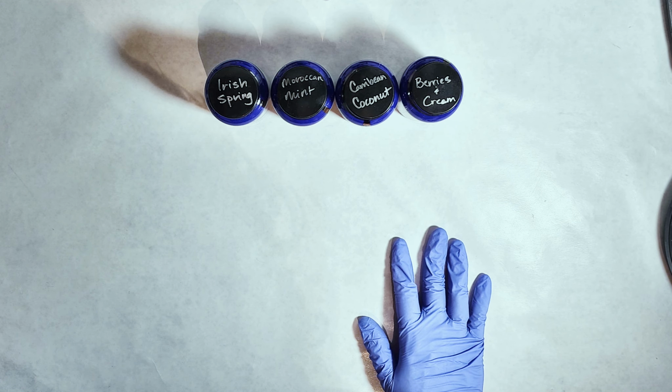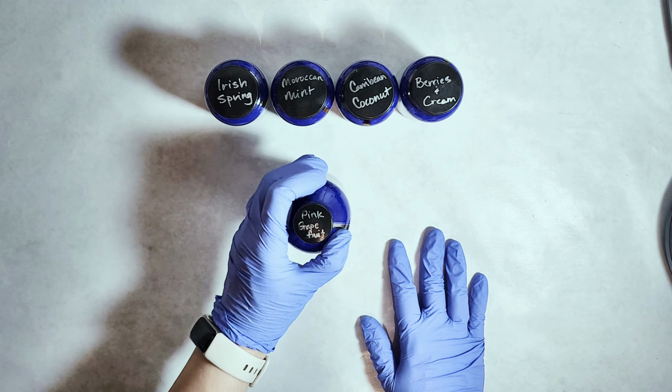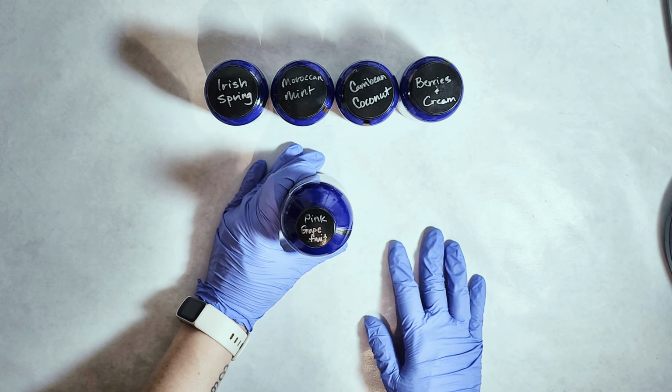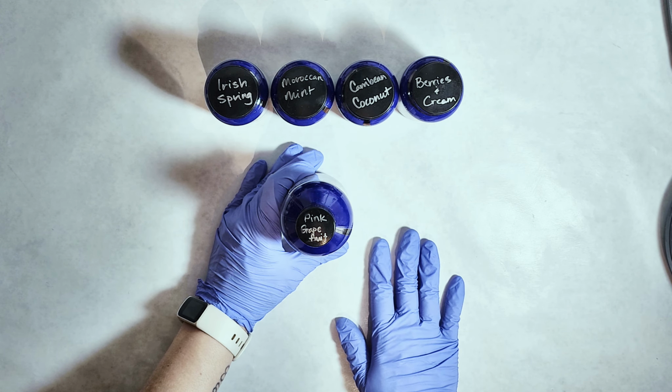Another one is Pink Grapefruit. This is another Wholesale Supplies Plus Crafter's Choice fragrance. This one behaves beautifully, just like Moroccan Mint.